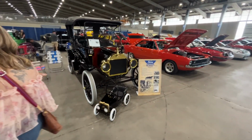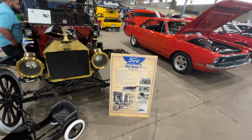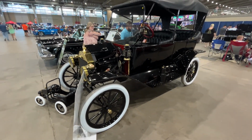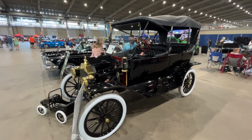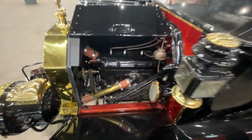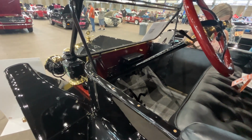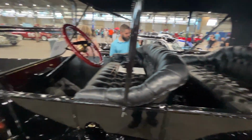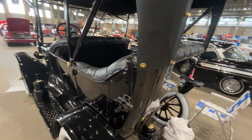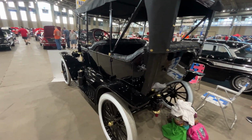Guys, how about a 1913 Model T? Got a top speed of 45 miles per hour. Got a wooden frame, it says. It's always nice to see where you came from, and this is it. Got a little motor. Not a lot going on in the interior, that's for sure. But look at this. Plenty of room in the back seat. Man. Interesting piece of history.